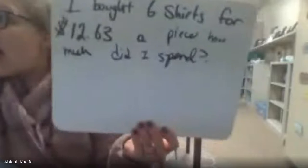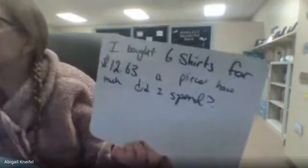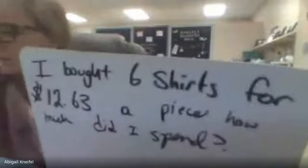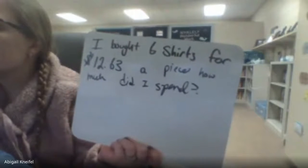Hold on, I'm writing a word problem. Okay. I bought 6 shirts for $12.63 a piece. How much did I spend? I bought 6 shirts at $12.63 a piece. Six shirts, $12.63 a piece. How much did I spend?